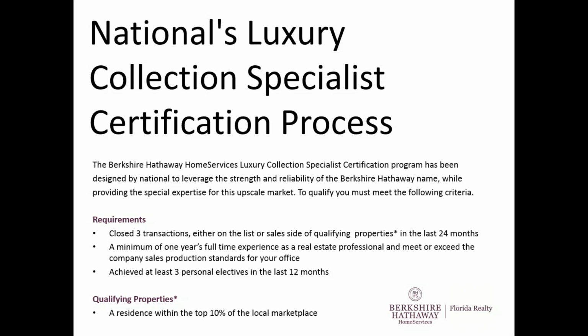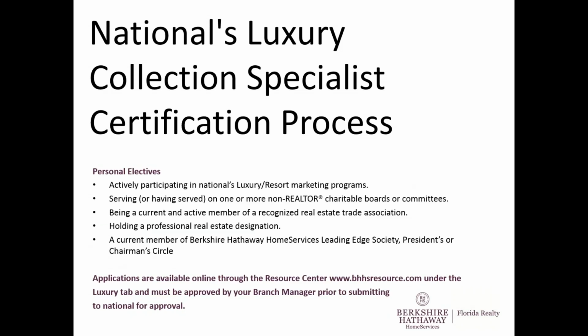To qualify for the Luxury Collection Specialist designation, a sales professional must have closed 3 transactions either on the list or on the sales side of qualifying properties in the last 24 months. Applicants must have a minimum of 1 year's full-time experience as a real estate professional and meet or exceed the company's sales production standards for their particular office and achieved at least 3 personal electives in the last 12 months. A qualifying property is a residence within the top 10% of the local marketplace.